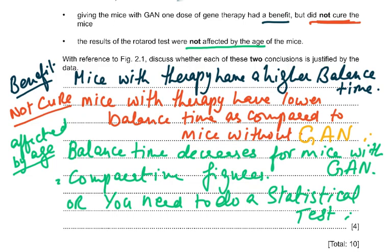I have used different colors to explain all this. So the benefits are in black. Mice with therapy have a higher balance time. Then the fact that it is not a cure, this I've written in red. Mice with therapy have lower balance time as compared to mice without GAN. Then the fact that it is affected by age, I've given it in green. Balance time decreases for mice with GAN. Then you gave me comparative figures from the table, and then you need to do a statistical test.